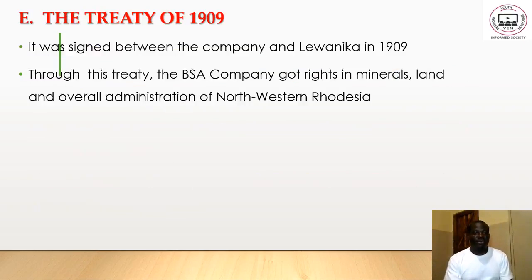And there was also the Treaty of 1909. This was signed between the BSA company and Lewanika in 1909. Through this treaty, the BSA company got the rights in minerals, land, and overall administration of northwestern Rhodesia. So with that Treaty of 1909, the BSA company had taken over control of everything in northwestern Rhodesia. The administration now was in the hands of the BSA company.